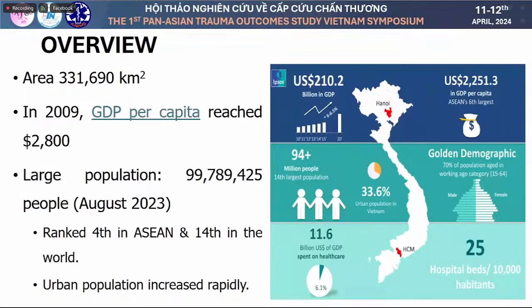And we had some information from Level 1 Trauma Centers, from very advanced trauma care systems, from the lecture by Professor Brian, and from Singapore and Korea. And also some situations like Vietnam, for example, Malaysia and Thailand.